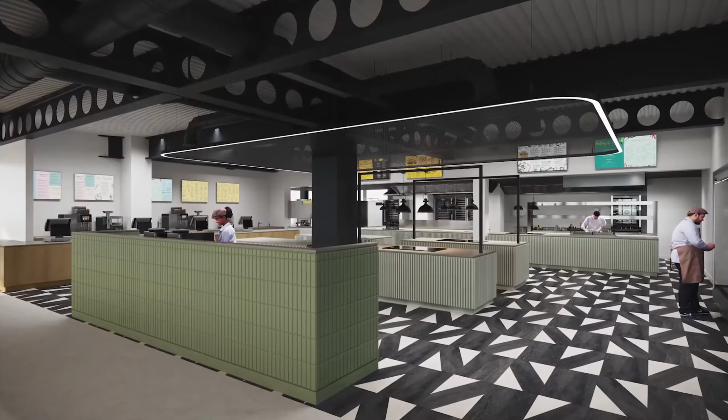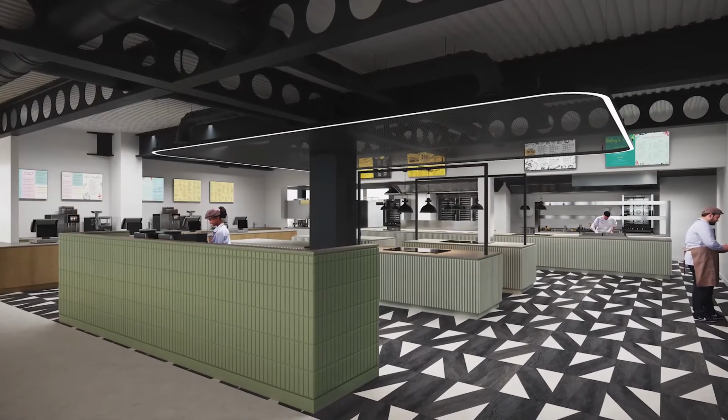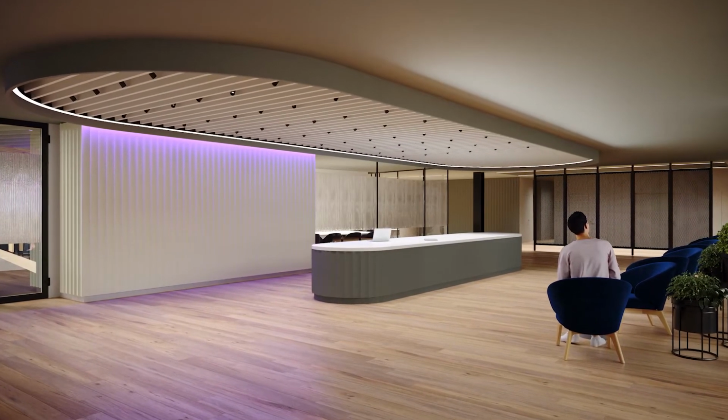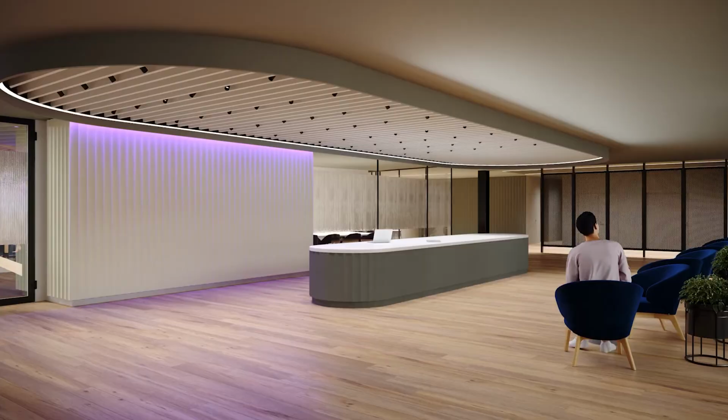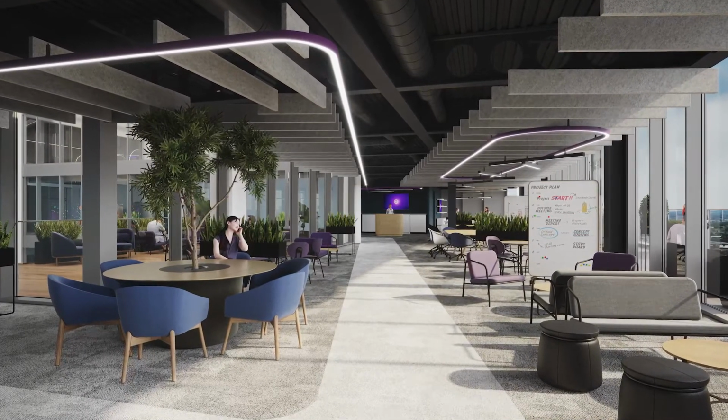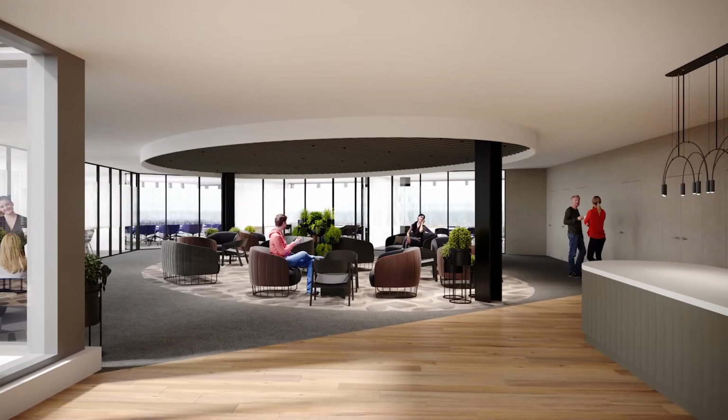All of level 16 is exposed ceilings except for the back of house kitchen. Level 17 is a real mix of solid ceilings, inset grid, accessible acoustic rafts, and the town hall space has an exposed ceiling with acoustic baffles in multi-directions and lots of services in.